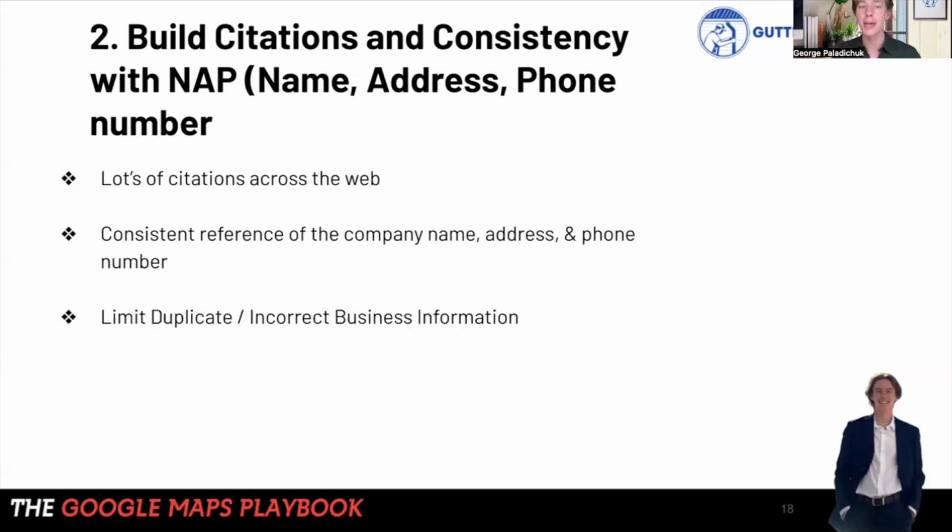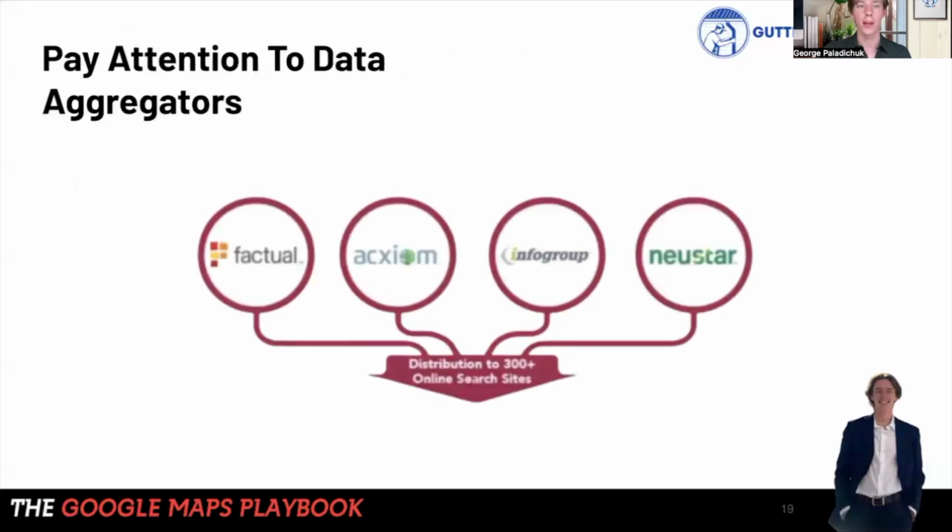And you also want to limit the duplicate or incorrect business information that's being put onto these citations, right? Sometimes we do this ourselves and then we might hire someone else to do it, and that sloppy last agency won't go through and make sure that there are no duplicates, make sure that there is consistency throughout. And so you have 4 or 5 profiles on some of these listings and all of them are incorrect or all of them are different, right? That can be significantly hurting your Google Map rankings.